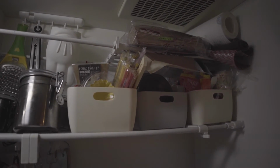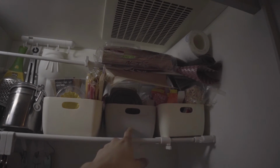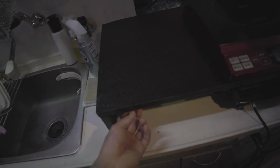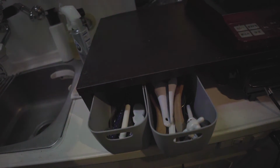So we also use storage bins in our kitchen, like you may have seen earlier. And yeah, we have 3 up here, which we can use to group different things. We also have storage bins for our utensils. Also in our bathroom.